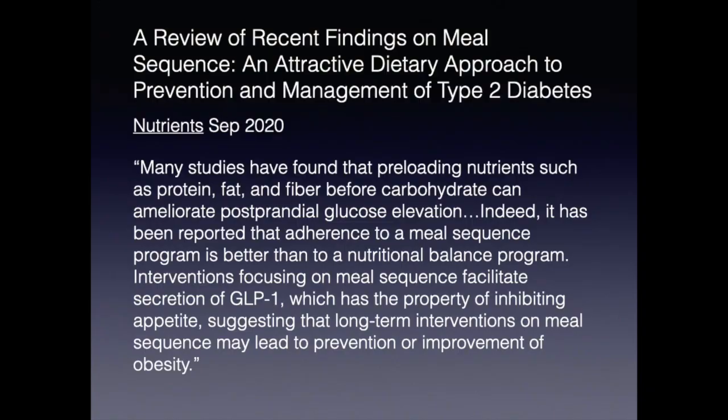So in other words, when we tell people, well, these are the foods you should eat for nutrition and these are the foods you should avoid, it's a lot easier for people to adhere to a plan when they've just been told eat the carbohydrates last than when they've been told what foods to focus on and what foods to perhaps avoid. And then the other thing was that interventions focusing on meal sequence facilitate secretion of GLP-1, which has the property of inhibiting appetite, suggesting that long-term interventions on meal sequence may lead to prevention or improvement of obesity.